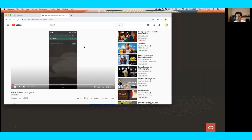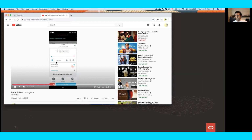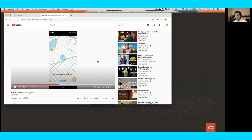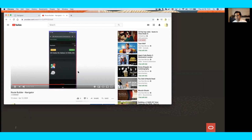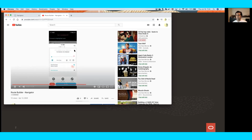So here you can see the driver has opened up his mobile, and he's clicking on one of the addresses. And when he clicks on Waze, it automatically opens up the app, and it takes the address and starts the navigation straight away, right? And then you can exit and go back, and then click on next stop, and do the same thing again. It'll feed the next address and start navigation again.